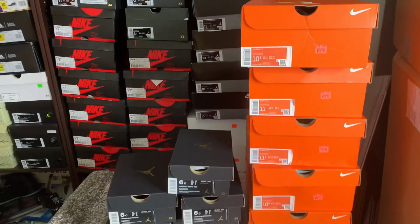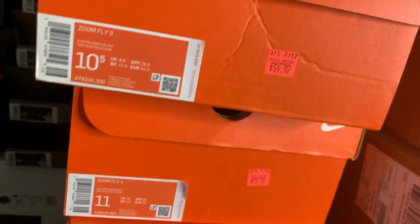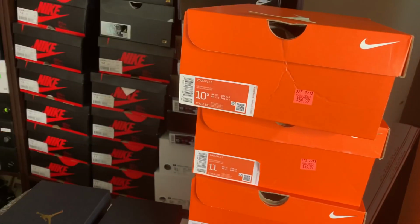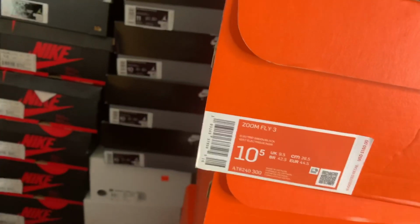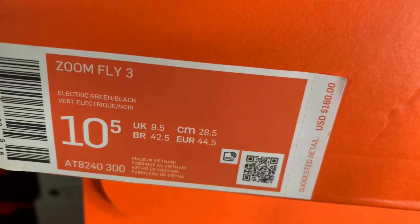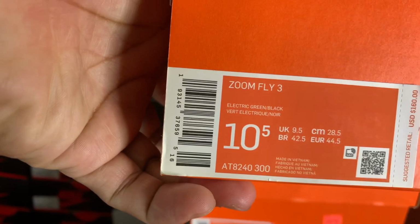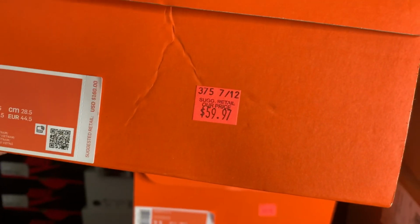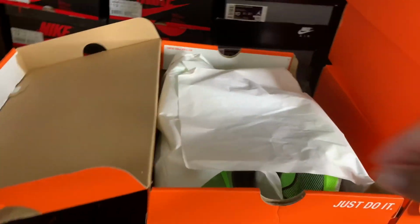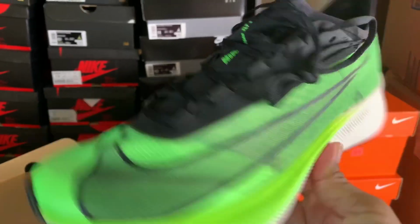Alright, here you go. That one we got from the Nike factory store. Not much, especially since we can only buy 5 pairs, because that is the new rule. So this one is the Zoomfly 3, and the retail on this one is $160. The color is electric green black, and we bought it for $59.97 with the additional 30%. So it came down to somewhere around 40 something, and check that out.